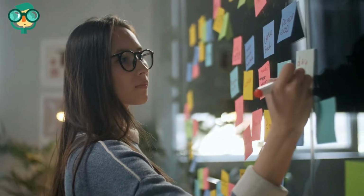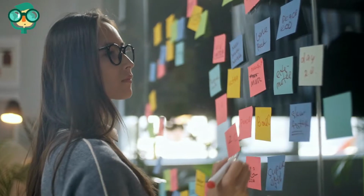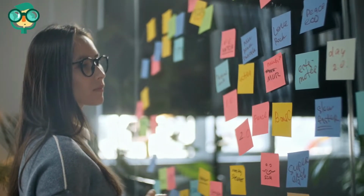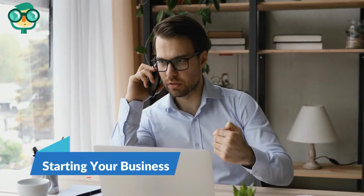The business plan is the most crucial document for your business. Map out your marketing strategy. A final essential element in your business planning is developing a clear and comprehensive marketing strategy. And the second step is starting your business.